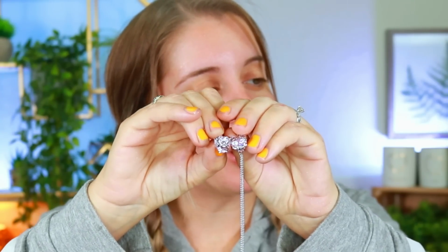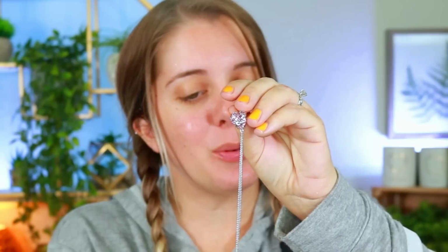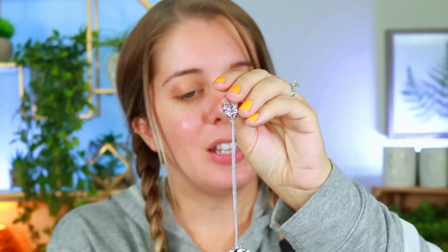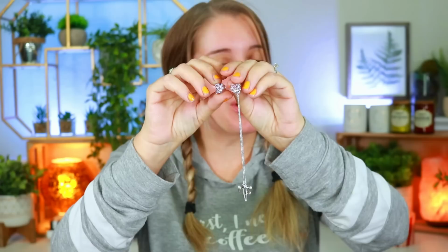One comes with a plain purple pink heart. The other one comes like a little dangly with, I don't know what this is, a little nose piece at the end. I don't know what that is, but that's super cute. I really like how unique that is.